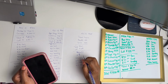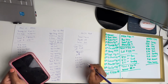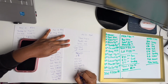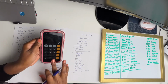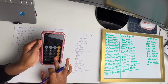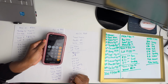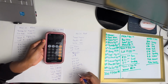I'm going to do $15 for clothes. And I'm sorry that my writing is slanting. I'm trying to figure this out. And we're going to do another 15 in the account, right? So let's see what that is. So we're going to tally this up. $30 plus $90 plus 20 plus 25 plus 15 plus 15 is $195. Okay, so this is the total, right? And what we have left over is, so $640 minus $195 is $445.